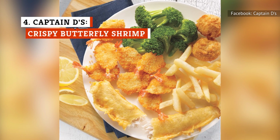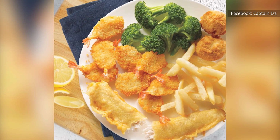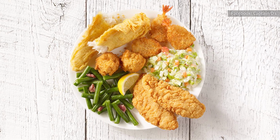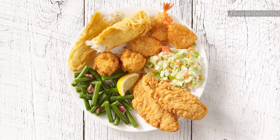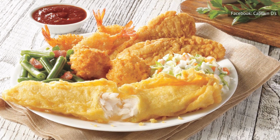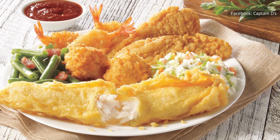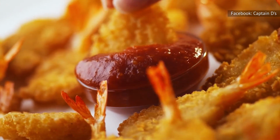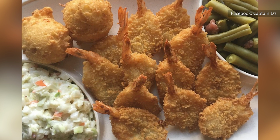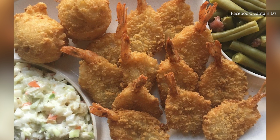With a name like Captain D's, deep-fried prawns are pretty much a guarantee among the seafood chain's menu lineup. They pop up in variety platters alongside crab cakes and chicken, but also take the spotlight individually. Regardless of how you order the crispy butterfly shrimp, one thing's for sure, you'll be happy to find them on your plate. For starters, they're encased in an exceptionally crunchy shell, and the mouthfuls of shellfish are tender and firm without drying up in the fryer.